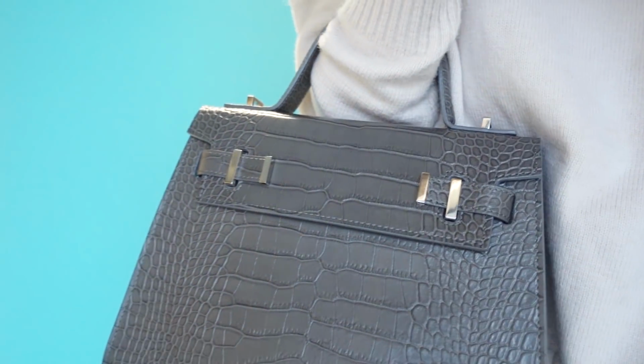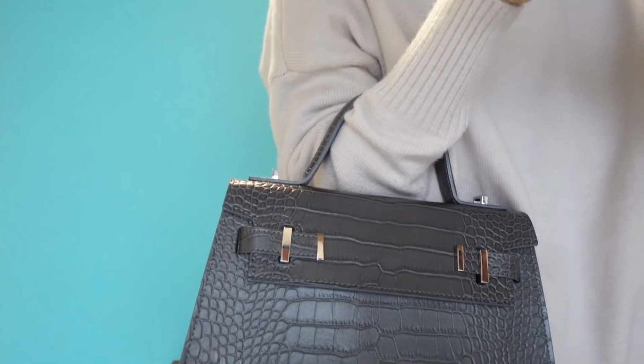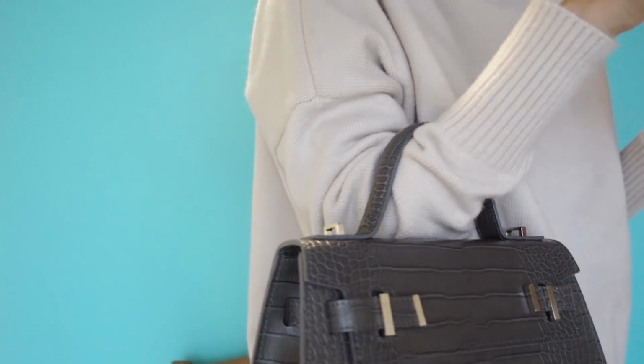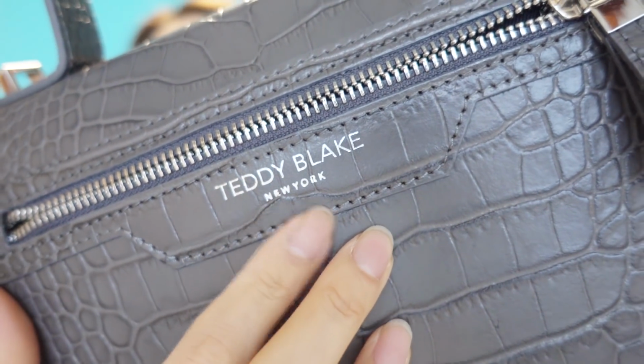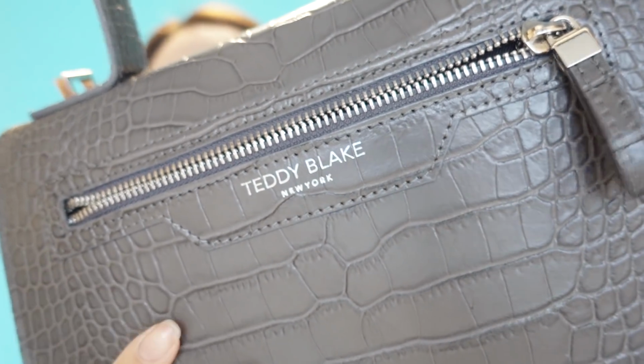So if I just carry it like this right now, my whole outfit is just kind of elevated and looks much more dressed up. And I really love adding it to my outfits. And you know how usually with zippers and stuff, you can kind of feel if it's good quality or not, but this is really good quality, down to the little details here. So I really love this. And it does say Teddy Blake New York, but every single one of the products is made in Italy.